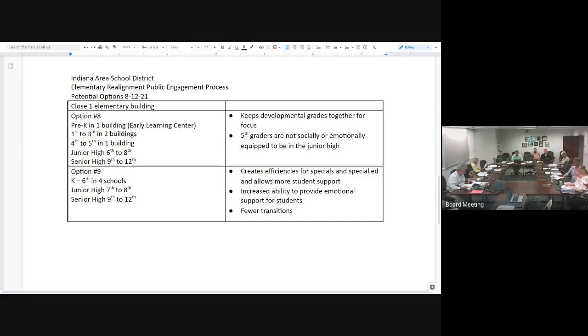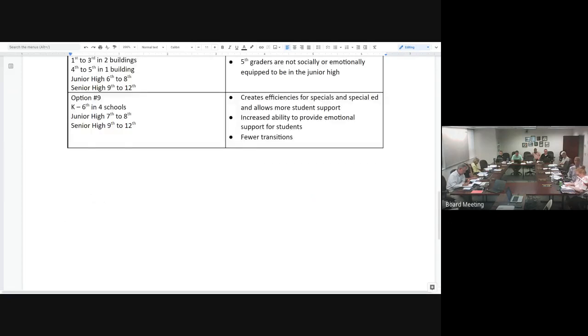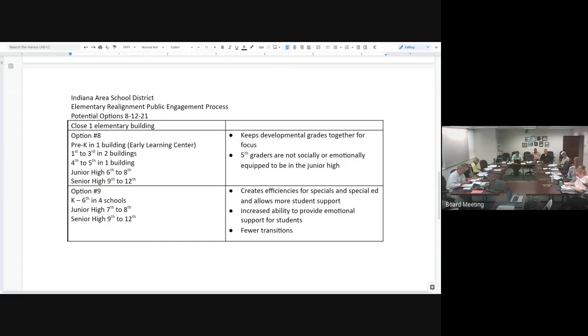And then option 10 would be to look at K to 5 in 3 buildings. That way we're utilizing 3 buildings, junior high 6 to 8 and senior high 9 to 12. Again, for some of the same rationales, they keep coming back to a number of people being concerned about the 5th graders moving on into the junior high. There seemed to be also this great need for looking at your specialty area teachers.